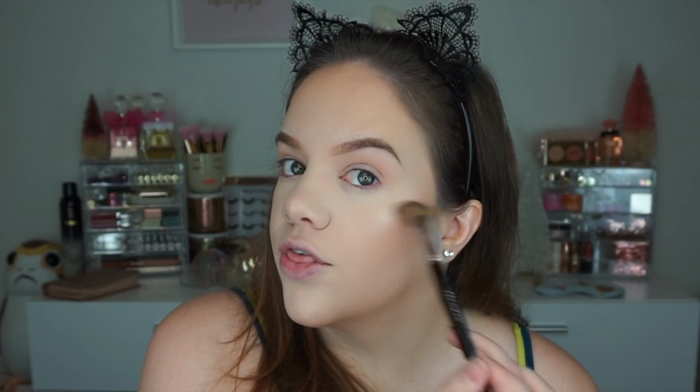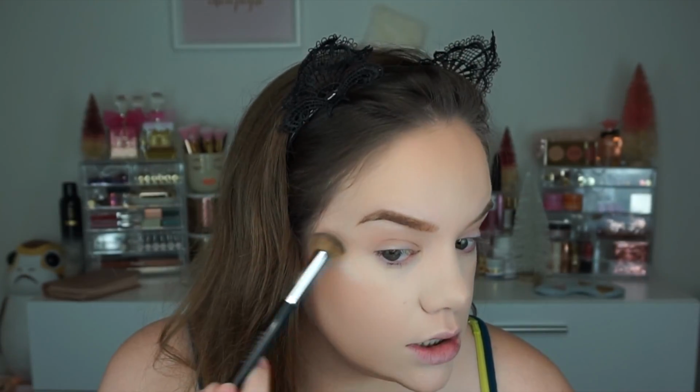A bit of highlight because I want this look to be glowy. I've got Ofra Beverly Hills, and I'm gonna focus more on this light gold shade. Just picking that up with my little Sephora Pro Fan Detail Brush. And highlight. And because the face is not thoroughly set, it's still got just this little stick to it, the highlight's gonna pop a bit more, and you don't need much. It's gonna look very glowy.